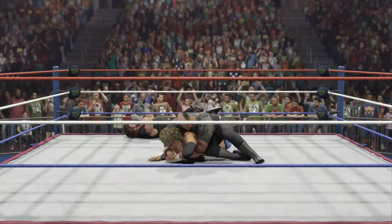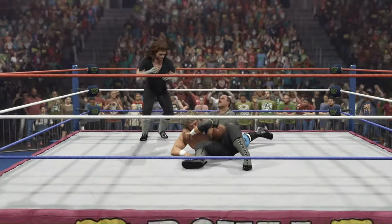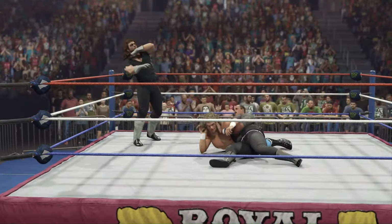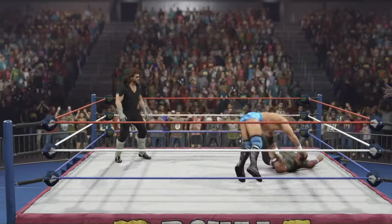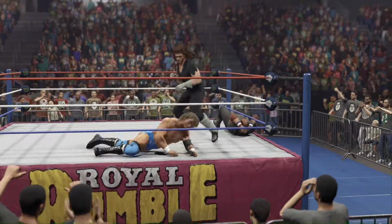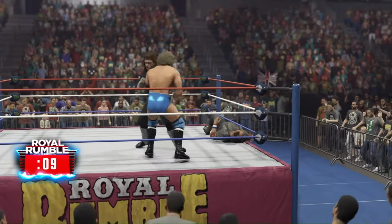Wants to make his opponent suffer before throwing him over the top. He is determined not to lose this match right now. Shoulder tackle. Good grief. Guys, it's almost time.